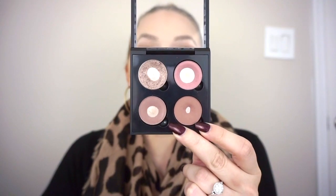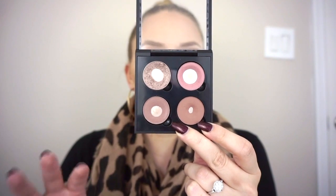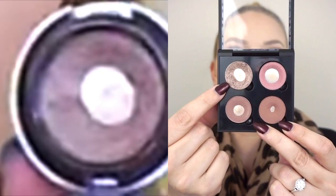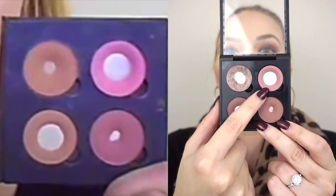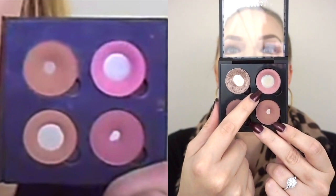Then we've got my Cool Tone Quad here, and I think all of the pans have expanded a little bit, but not as significantly as this more warm tone quad. So this first one here is Urban Decay YDK, which is the greatest taupe on the face of the planet. This one is Makeup Geek's Cupcake. Love using this as a transition color with more cool tone looks.